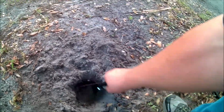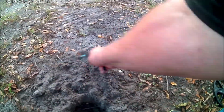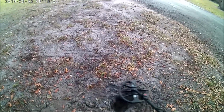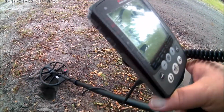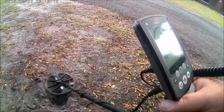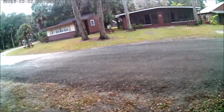Must be still down here in the hole somewhere. Let's see where it comes up. It's outside the hole, actually. It's not in the dirt pile. It's hitting 16, 14, sometimes 18. I'll see what that is. I'm gonna shut this off for now.